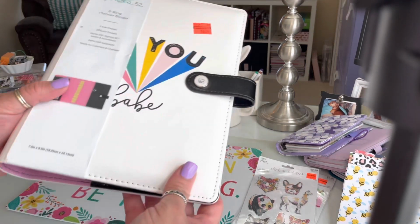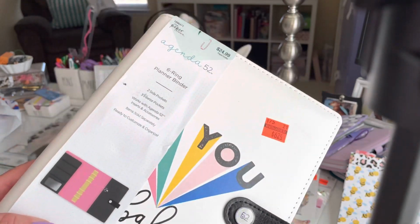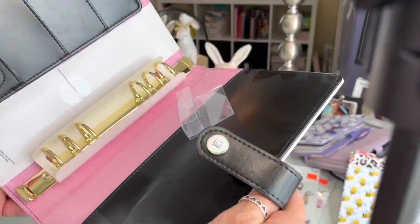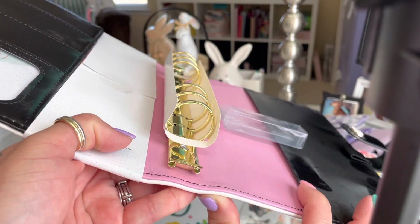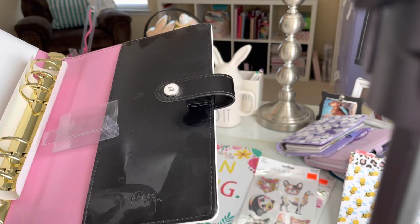And then I got this one. This is an A5 from the Paper Studio, and it was on clearance for $6.24. What I like about this is when I opened it, look how big those rings are. That's pretty big, you guys. And I like that because I can put a lot of stuff in it.